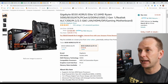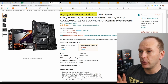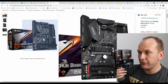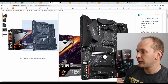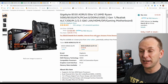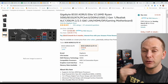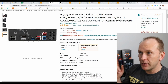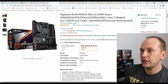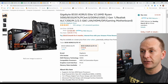Very close second to that would be the Gigabyte B550 Aorus Elite V2. Now the V2 versions of the Aorus boards have a front panel USB Type-C connector on it, although this picture is the old picture, so it's got the wrong picture on it. But you've got to trust me that it does actually have that connector on it. So if you need that for your front panel, the V2 version is the one to get. Otherwise, get an MSI board. $160 over at Amazon. Really not much else to say about it. This is a phenomenal board.